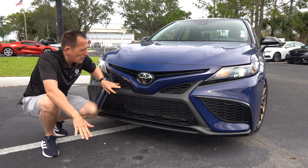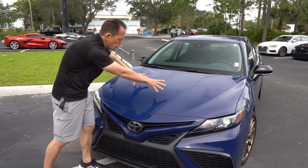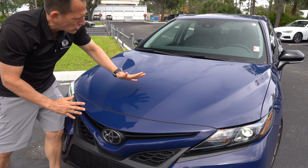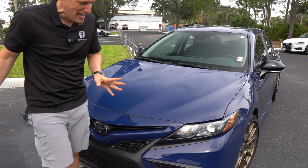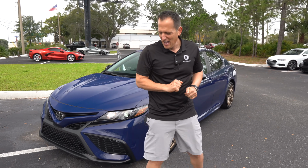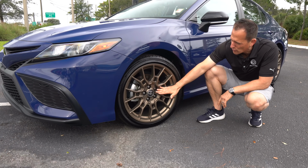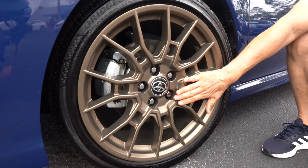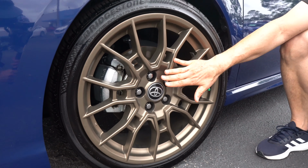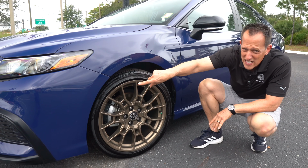Now, as we come up, you got that nice aero work, smooth shape hood, just a little bit of a bulge that extends and then disappears as you get towards the windshield. And my favorite part is as we come around the bend here, I'm loving these bronze colored wheels. This is part of the Nightshade package. This color with the bronze wheels looks absolutely fantastic. 19-inch wheel, 235 on the width, 40 series sidewall.